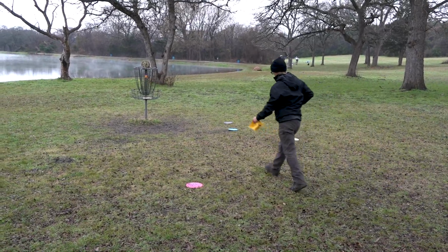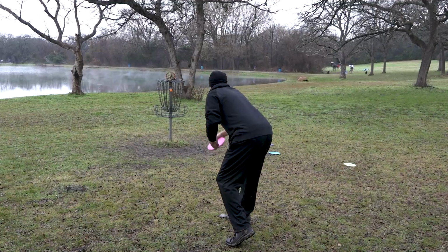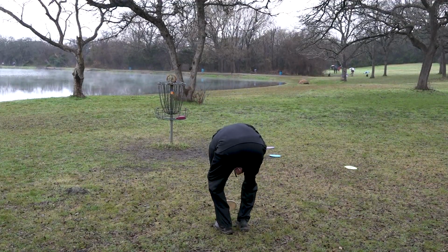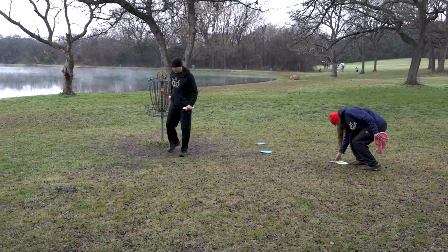That's a good cleanup. Yep, smooth in for Emerson. This will be a 2-putt for Miles. I'd bet the house on that one. Yeah. I've lost many a tournament to Miles because he just does that all the time.